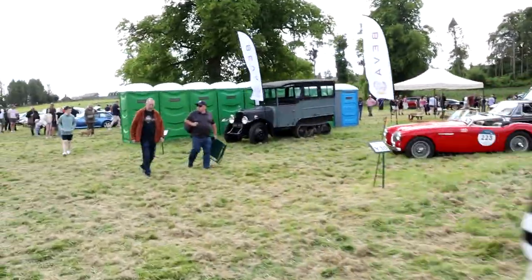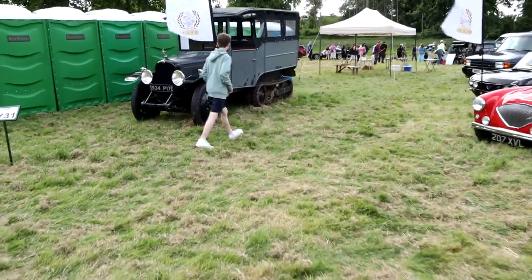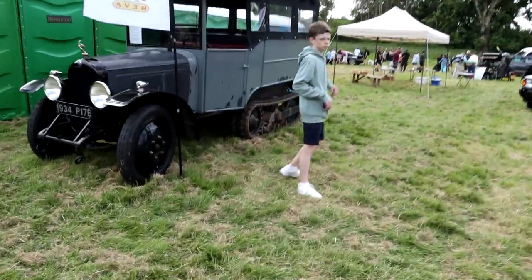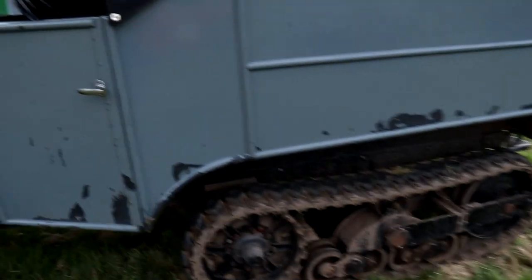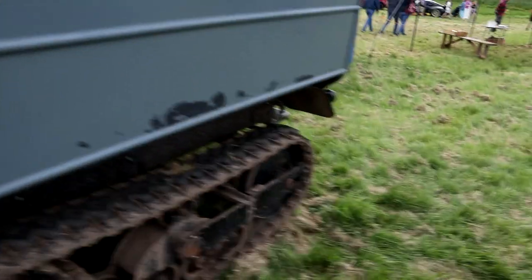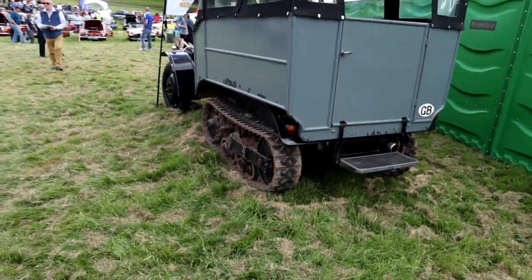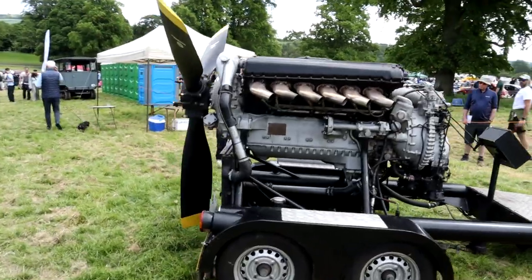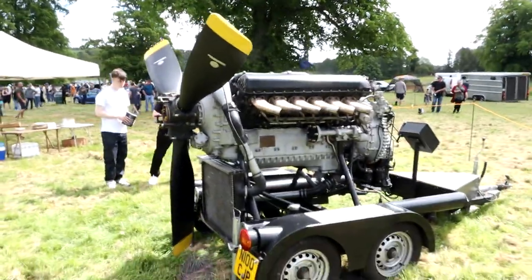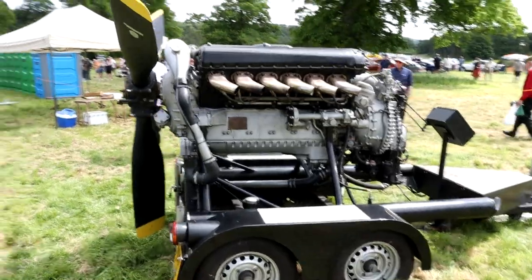But by far the most interesting thing I've found so far is this half track up here. What a piece of machinery. Maybe it's what you need for driving on a field these days. What an absolutely wonderful thing that is. Now this is an engine. This is a 1941 Packard 1650 cubic inch, or 27 litre, V12 supercharged engine.